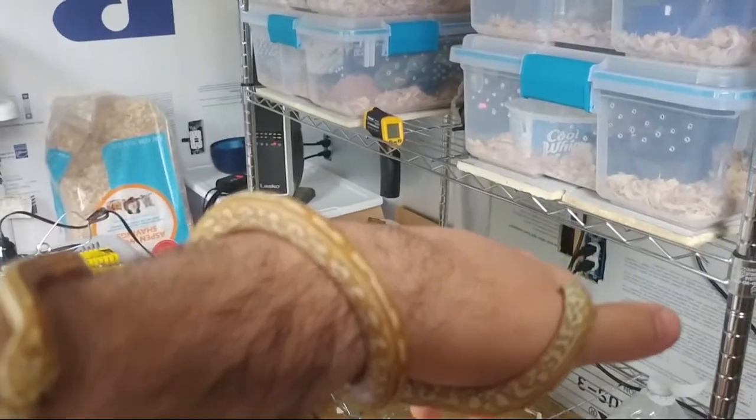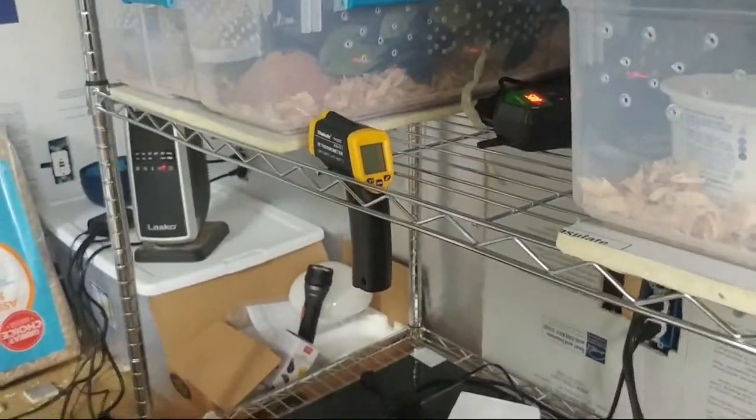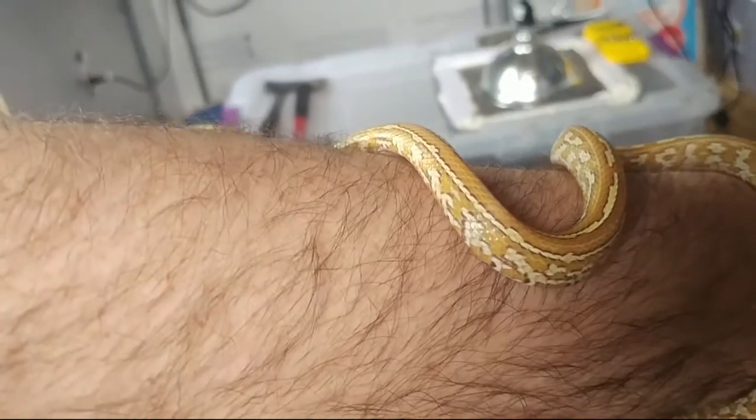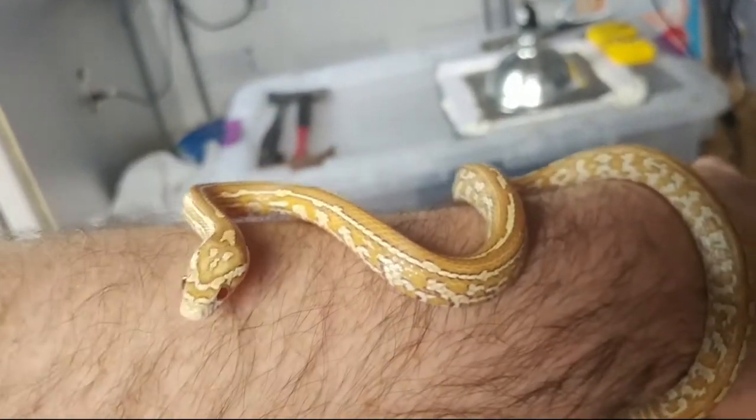Make sure you have humidity sensors in there. I use multiple humidity sensors. And make sure your temperatures are good. Use your heat guns. That's very important to make sure your temperatures are great. Let's see what else you want to do. So just make sure your enclosure is set up and ready to go.